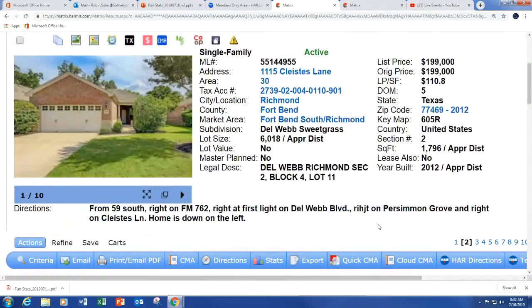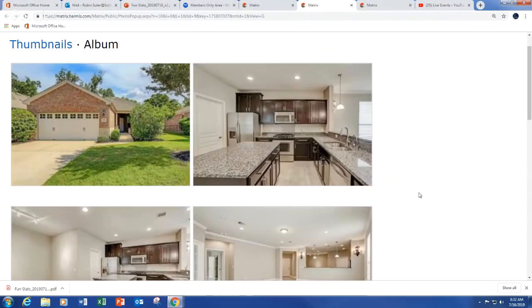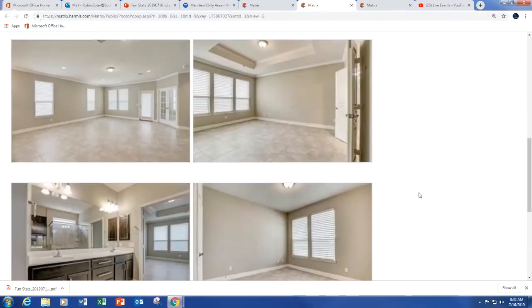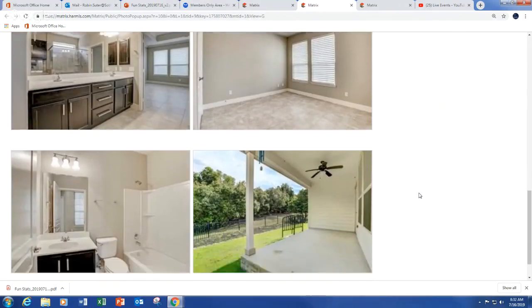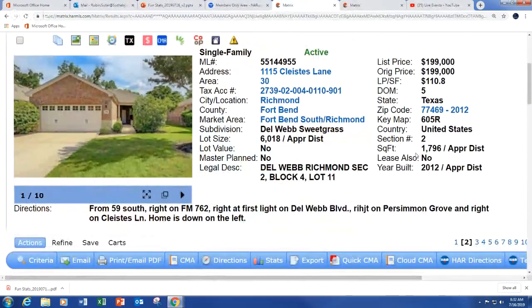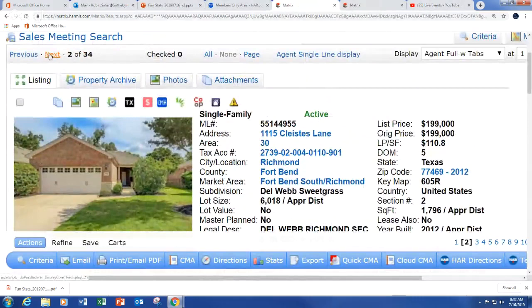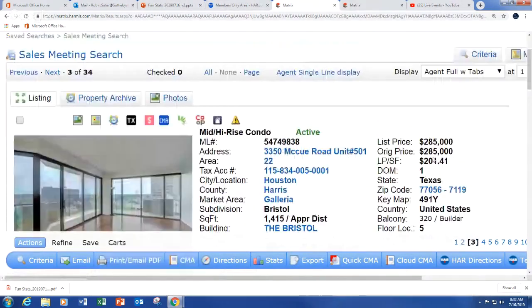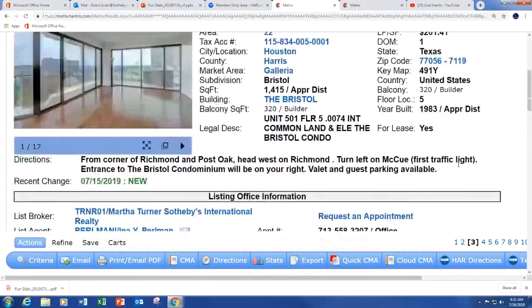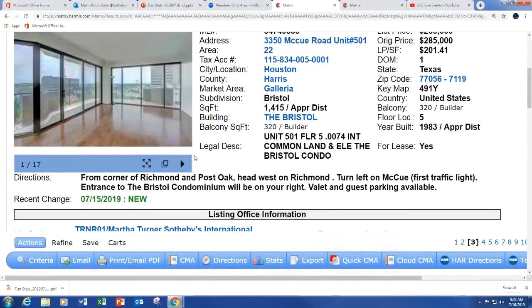199, Leslie Winsler. Del Webb is the over 55 community. $1,796 working, that's a good price. Okay, in the Bristol, unit 501, 285, Ina Perlman.